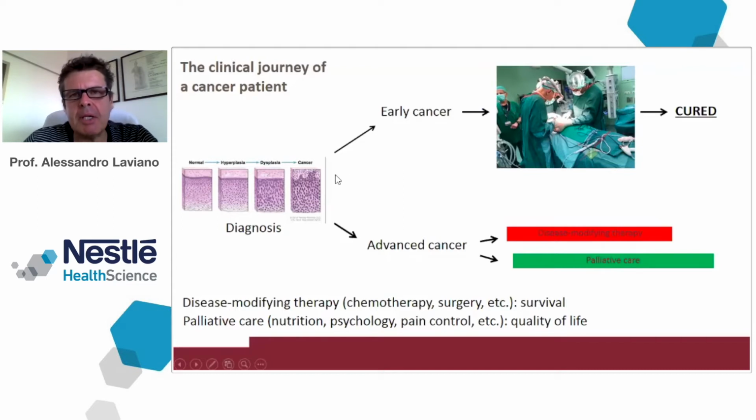Unfortunately, many cancer patients are diagnosed with advanced cancer, and the patient then has two options. Start the so-called disease-modifying therapy, which is aiming at the cancer cells, and it is, of course, chemo, radio, and of course, surgery. But also there is palliative care. Palliative care is all the care which is given not to the cancer cells, of course, but actually to the patient, to support the patient. And the goal of disease-modifying therapy, of course, is to improve survival. And the goal of supportive care, palliative care, is to improve quality of life.